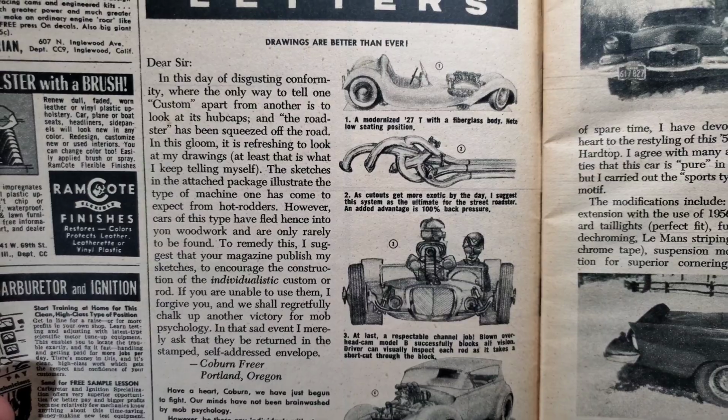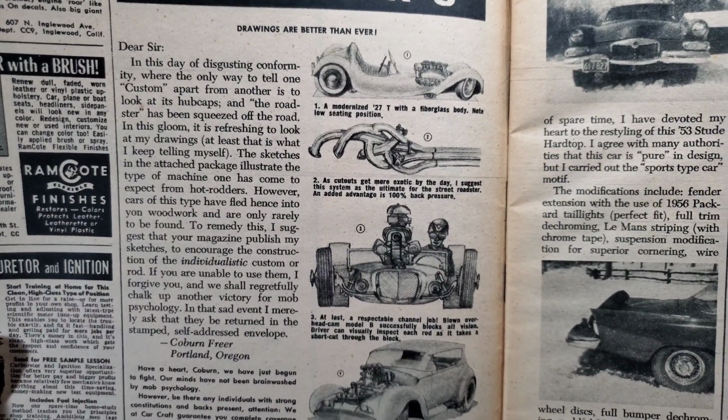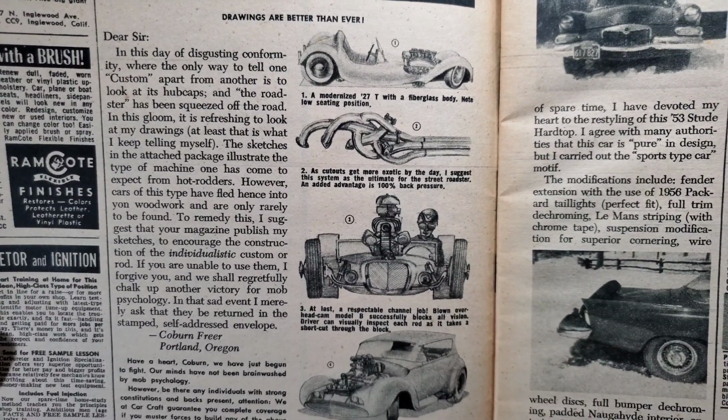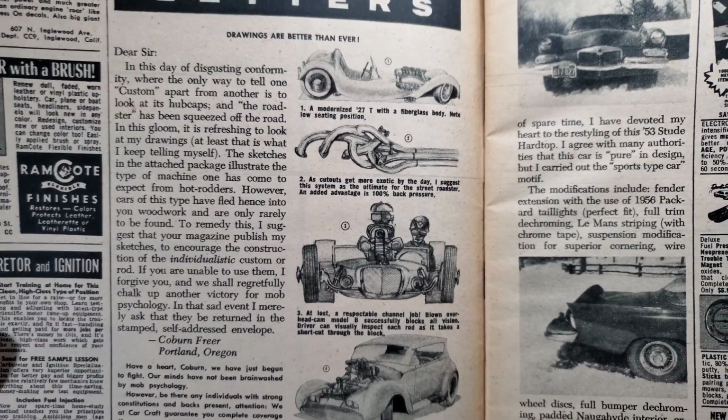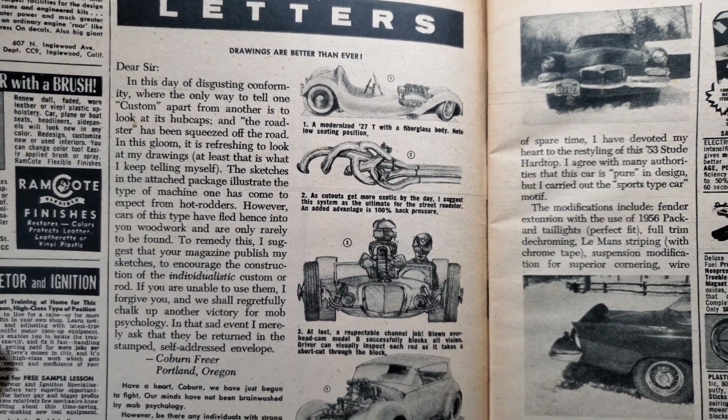Dear sir, in this day of disgusting conformity, where the only way to tell one custom apart from another is to look at its hubcaps, and the roadster has been squeezed off the road. In this gloom, it is refreshing to look at my drawings. At least that is what I keep telling myself.